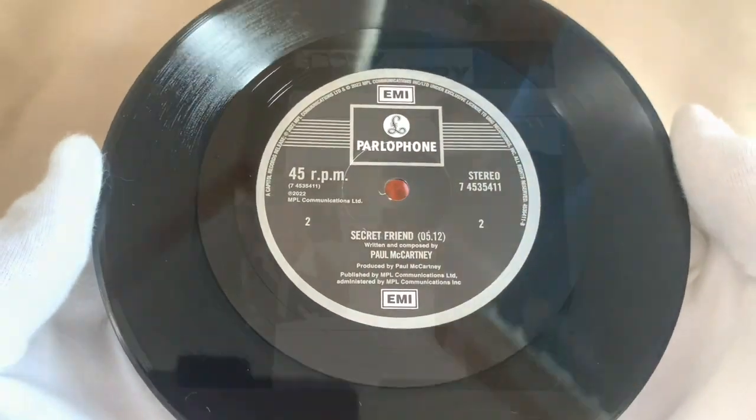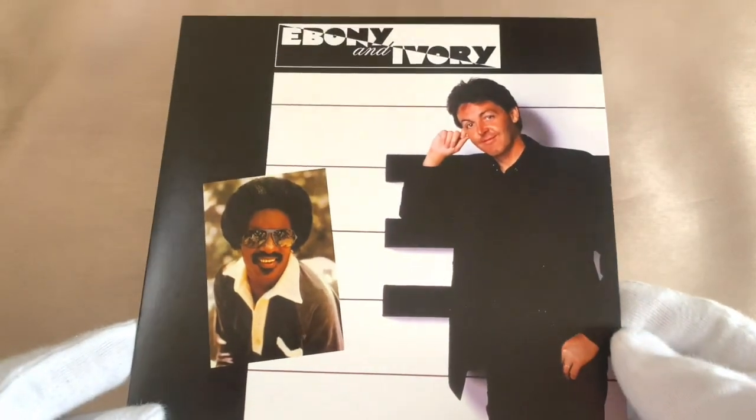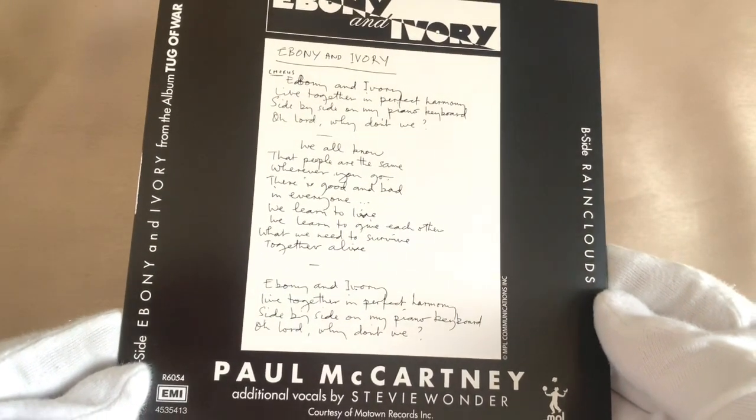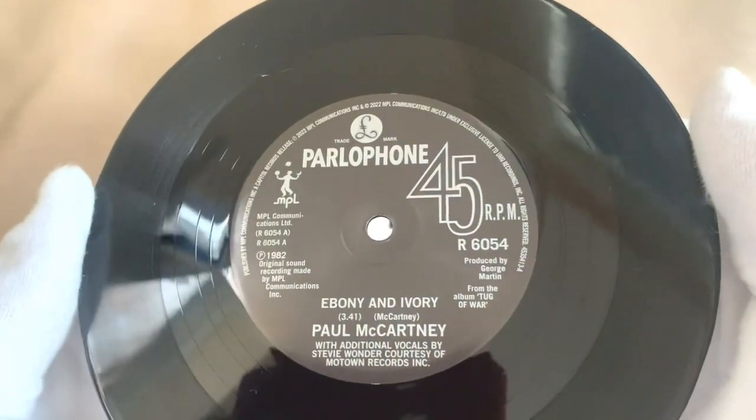So on to the fabulous single then, Ebony and Ivory, from the fabulous album Tug of War. So obviously we've got Stevie Wonder duetting with Paul on this particular single, although it wasn't at the same time. And of course you've got Rain Clouds on the B-side. So a very faithful label then, because the label did change in the 80s, the Parlophone label.